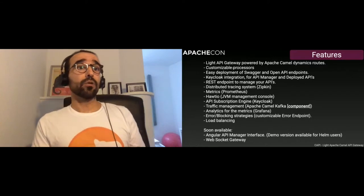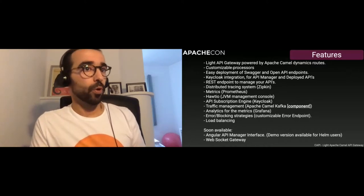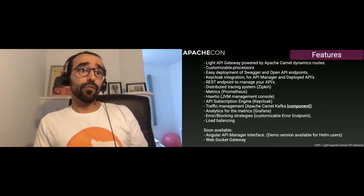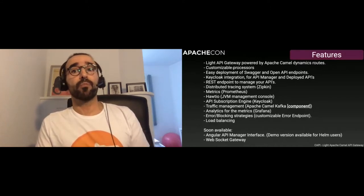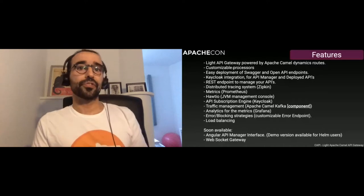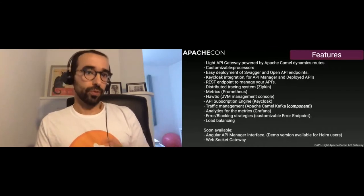Of course, we are also using a very nice feature of Apache Camel, which is the load balancing. So if you provide more than one endpoint, it will of course be load balanced in round robin fashion between your endpoints. Soon available, we are already working on it, the Angular API Manager interface, which we provide a demo of if you use the Helm chart. So the demo that I will be doing today, you can do exactly the same after if you clone these Helm charts that are available on my GitHub, and you can run exactly what I will show you today.